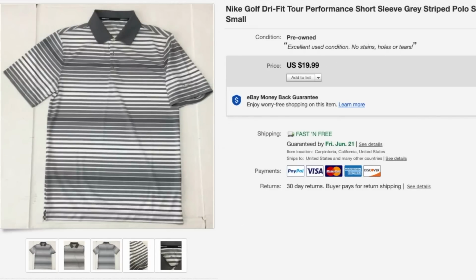Alright, y'all, so first up is this Nike Dri-FIT golf shirt, and I've been selling golf things like crazy. I feel like every weekend I'm telling you guys to go ahead and pick up Nike golf shirts, Nike golf pants, sneakers, anything that you can find golf related is selling really quickly. And this one sold for me in about 3 or 4 days for $19.99 with free shipping.